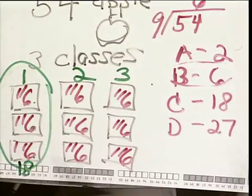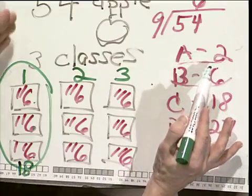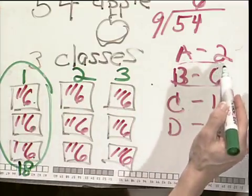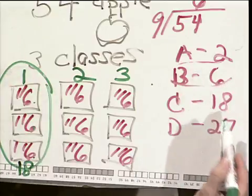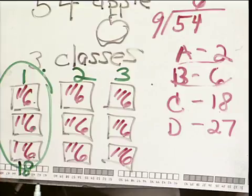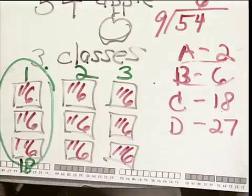18 apples. And you know what? That's what we found when we worked backwards. So again, if we do it this way and we said if there's 54 apples and 3 classes get 2 each, that doesn't make any sense. That's only 6 apples, not even close. 6 times 3 is 18. That's not enough. 18 times the 3 classes is correct, and we're proving it visually, mathematically, with an equation, with numbers. Look how many different ways we just solved this problem.